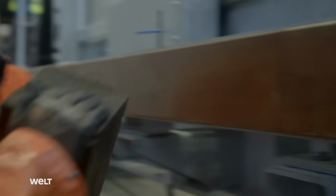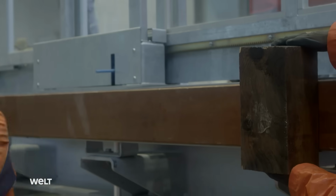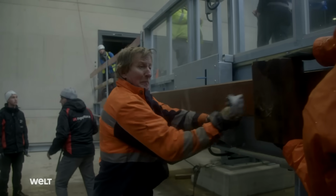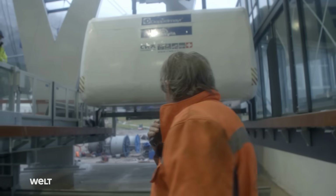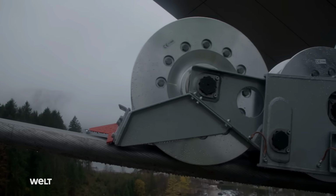All the screws have been loosened, but the side rail isn't cooperating. Now it's time for brute force. That's given us a bit of room. It's working. A few more blows of the hammer. Okay, now release it slowly. The crew carefully let the cabin glide into the station. Success.